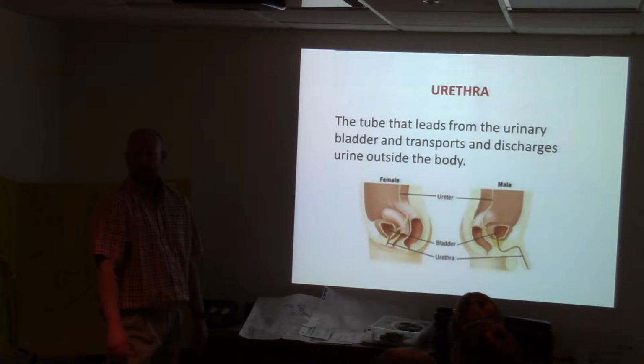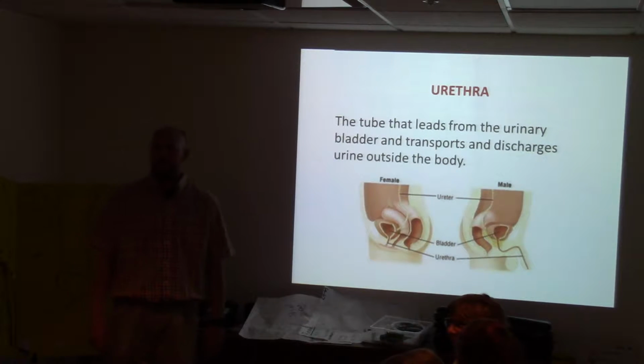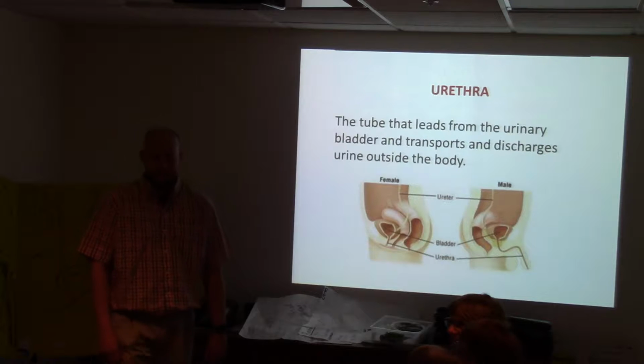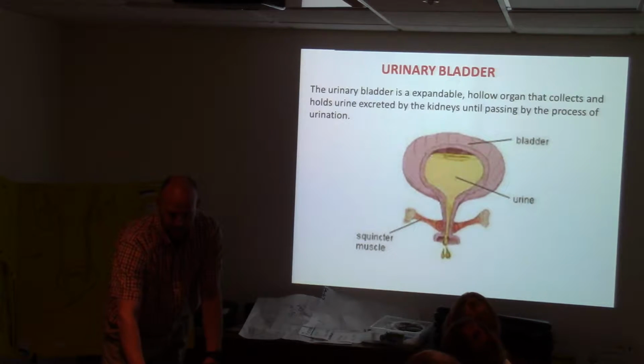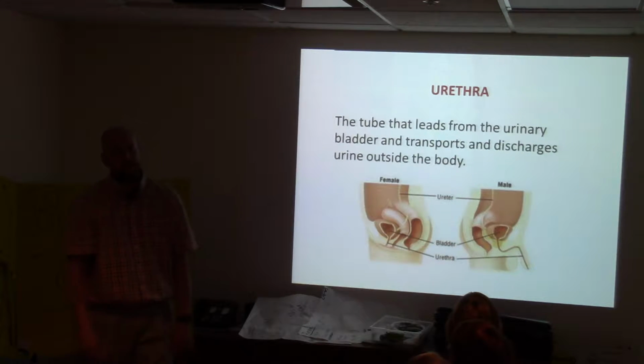How big is it? If the kidneys are 4 inches, how big is the bladder? Everybody has a different size bladder. Mine's not big enough. Johnny's got a bigger one. I don't know, Nancy, that's a good question. I could look up how many cc's a bladder typically holds, but like I said, everybody's different.